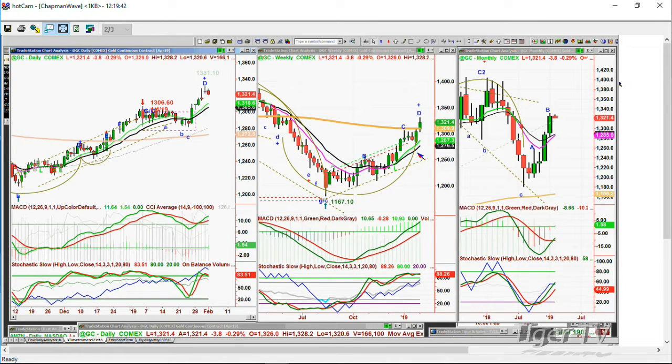Oh, it can't take it. It comes back to 1287. And boom, it goes to 1331. So that is very impressive, the stair-step methodical move up. I like that. That's very important.